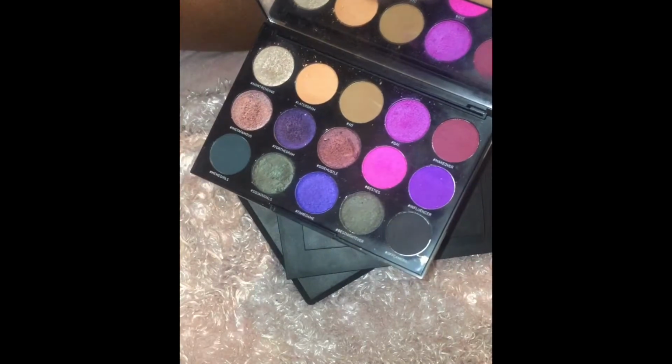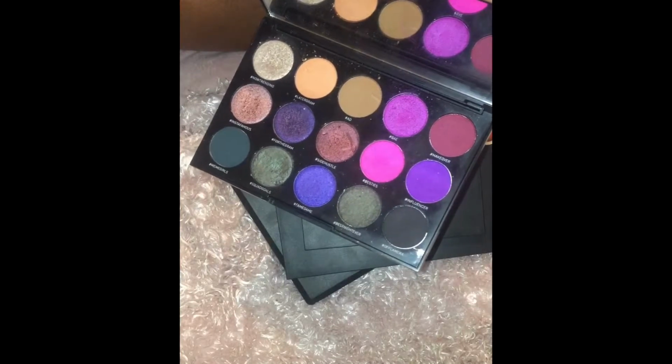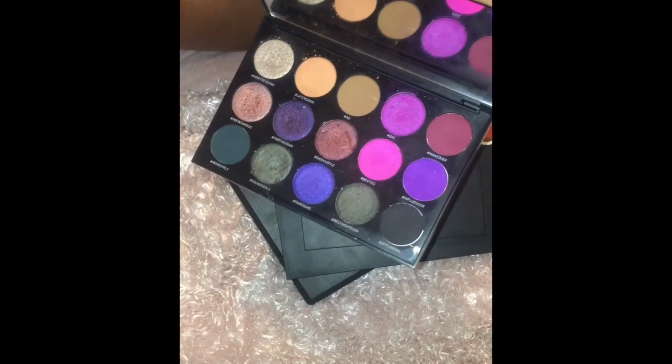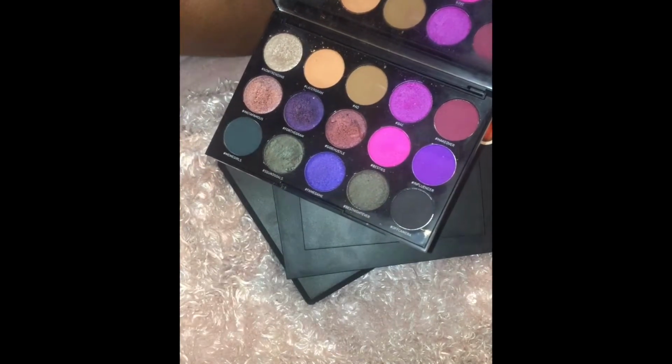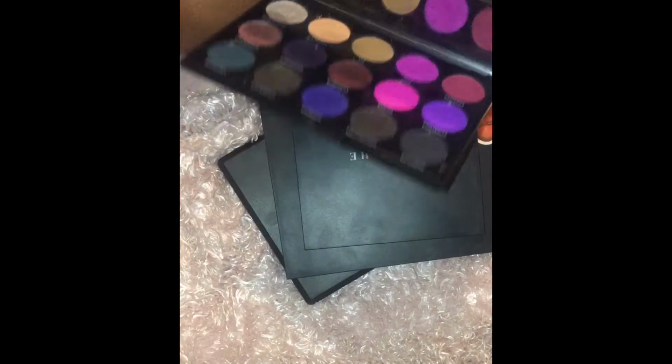I really like this palette actually. I think it's really cool. The shimmers are definitely very unique, and I just like this whole color story. I think it's really cool. So obviously I'm going to keep this. And yeah, I got this on sale and I'm really happy that I bought it. And it has Creed on it.